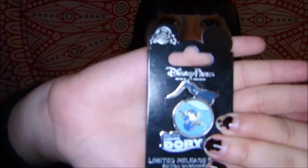And I lied, there is one more pin that is actually out in packaging. And that is a Finding Dory pin. And I did get this one from Cast Connections. This one was $2.99.